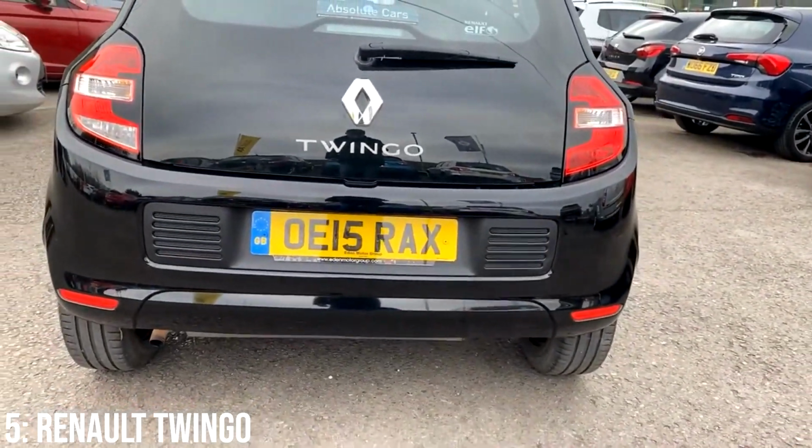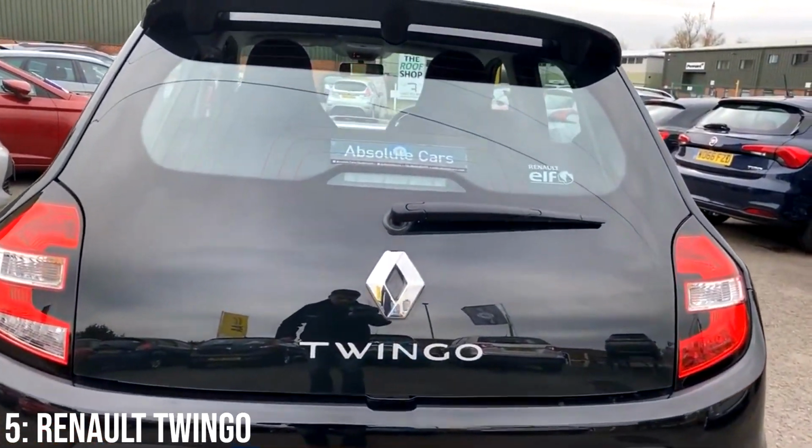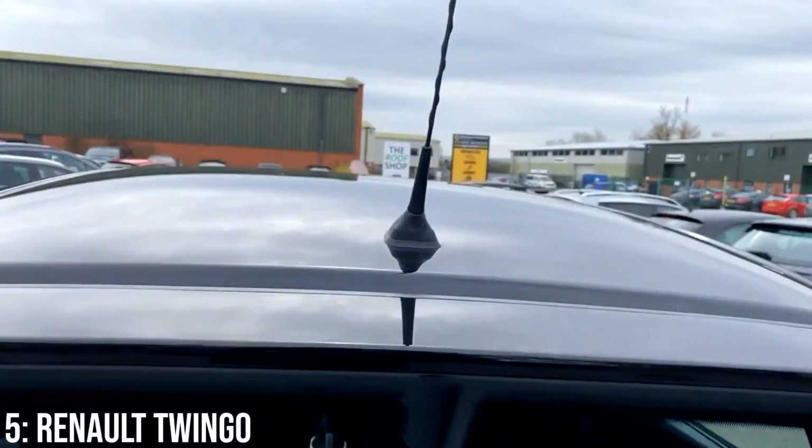The Twingo 3 came as a result of a link up between Daimler and Renault, and is one of the newest cars on the list, so comes pretty well equipped, and having been in one, it's pretty inoffensive and does the job in most instances.